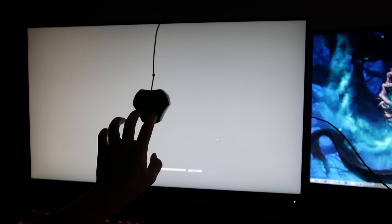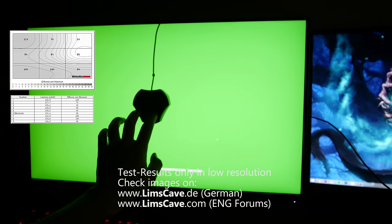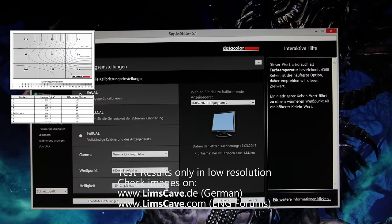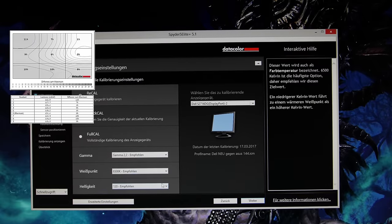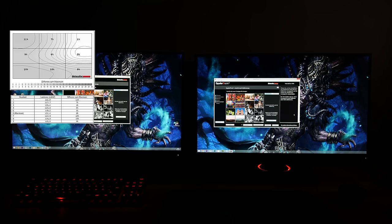I used the Spider 5 Elite Plus to measure the backlight uniformity of the 2716. In a perfect world, the display does not show any fluctuations in the monitor illumination. While a maximum of 15% difference in homogeneity is average, the Dell has a deviation of maximum 11% on a brightness of 120 with a white point of 6500 Kelvin.